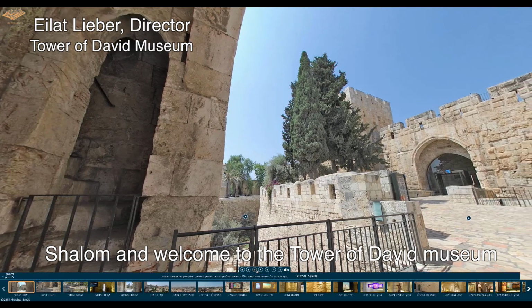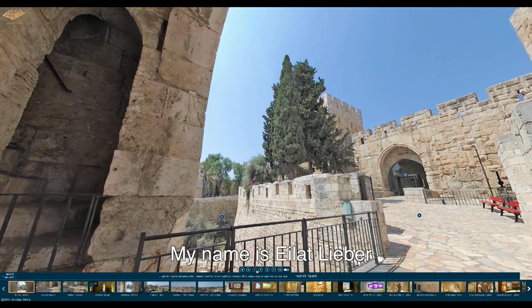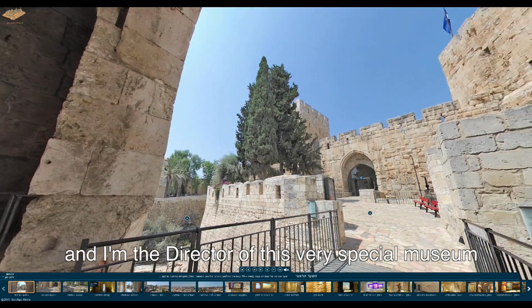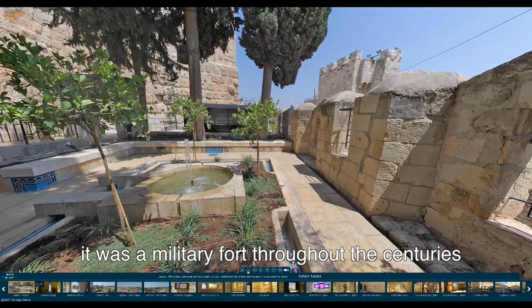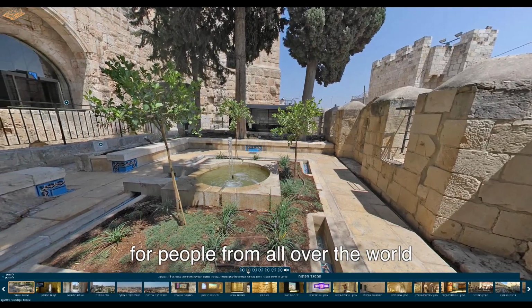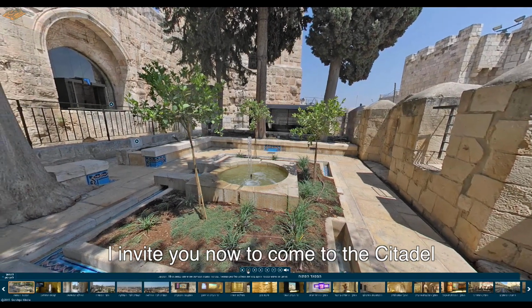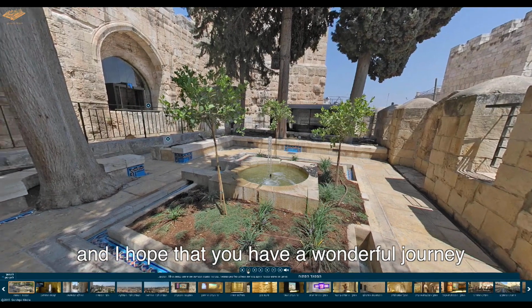Shalom and welcome to the Tower of David Museum of the History of Jerusalem. My name is Eilat Lieber and I'm the director of this very special museum. The Citadel was never meant to be a museum. It was a military fort throughout the centuries, and today the Citadel is a meeting point for people from all over the world. I invite you now to come to the Citadel and the museum exhibition, and I hope that you'll have a wonderful journey.